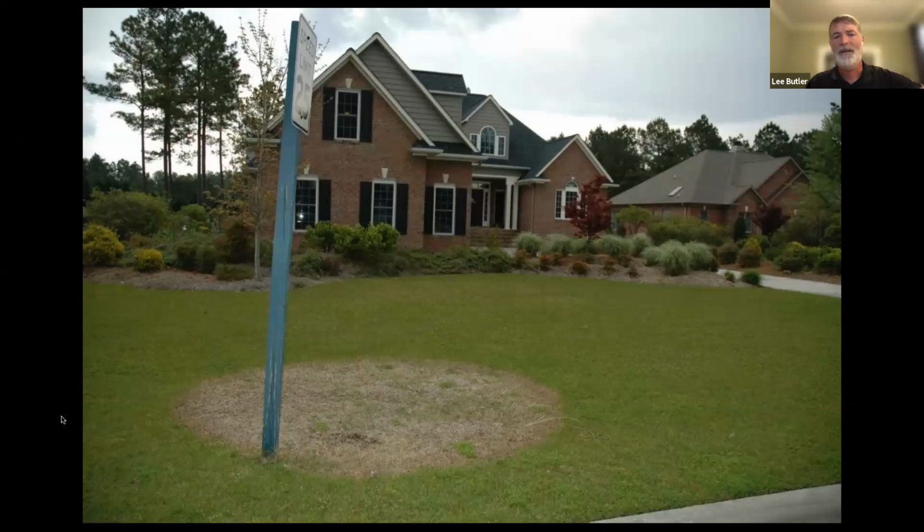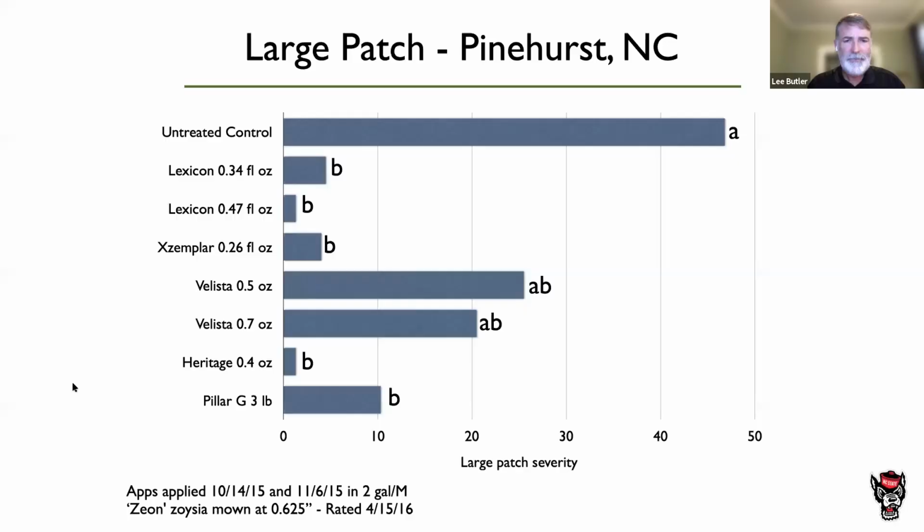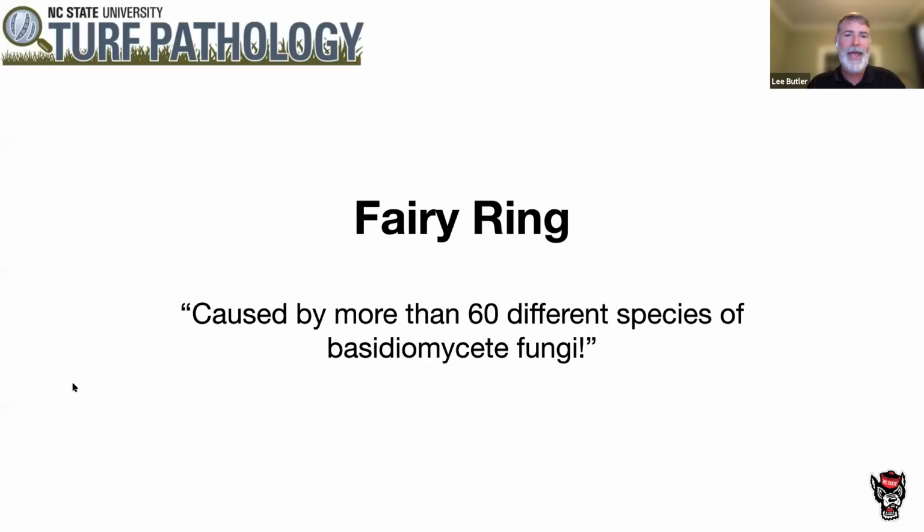There's really not much else that'll cause that in the spring or the fall of the year. All right. I want to skip through that, and I want to wrap up with fairy ring. Because this is the one I get a lot of questions from, particularly from homeowners, because they are fascinating, right? They produce the mushrooms, and you get a lot of questions about that.